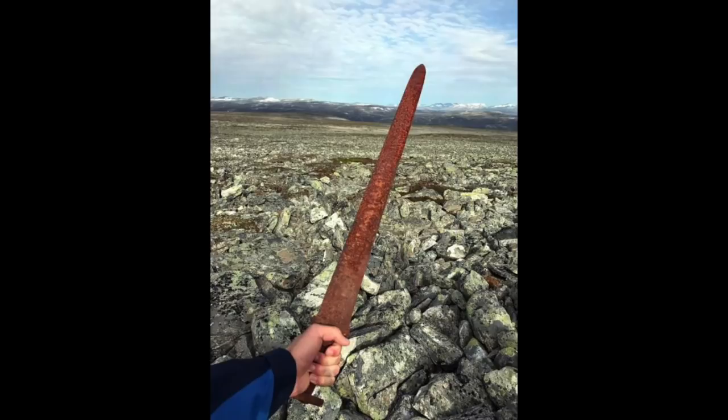At slightly more than 30 inches long and double-edged with wrought iron, the sword could still do damage today if you sharpened the edges. Experts were fascinated by its presence, as it's incredibly rare to find remnants from the Viking Age in such good condition. However, any hopes of uncovering further Viking goods were shattered when an excavation on the site found no more artifacts.